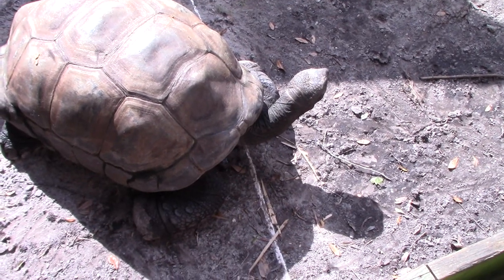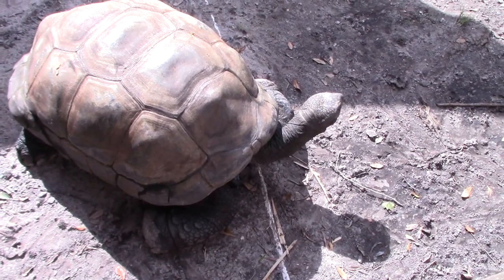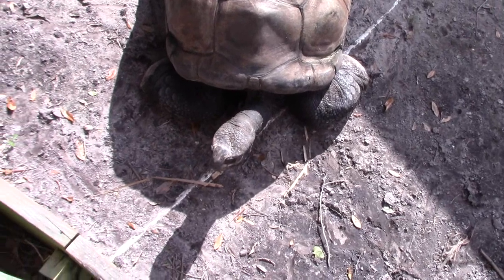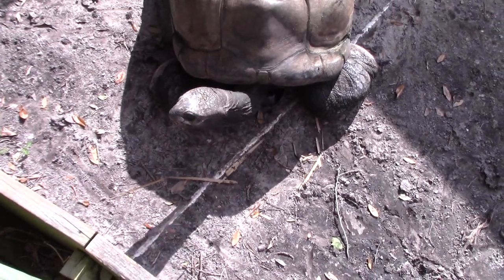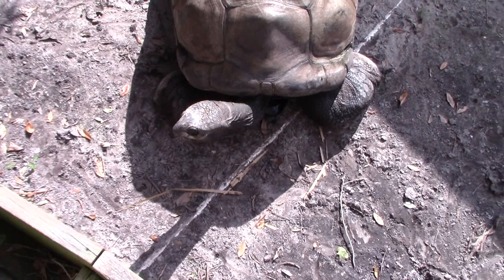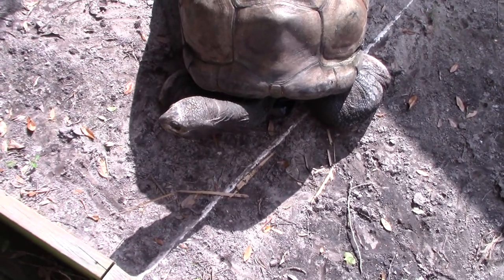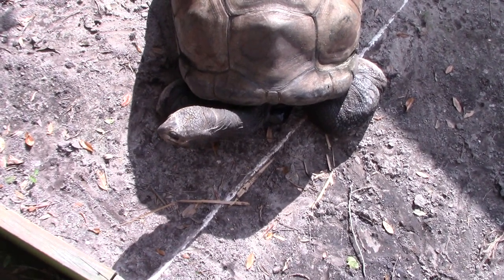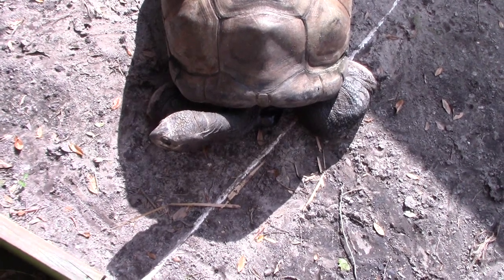Back to see our Dabra tortoise again. Moved out of the water. Hi. How are you, sir? I know, man, this guy reminds me of the tortoise from The Neverending Story. I think it was called the Great Mora.